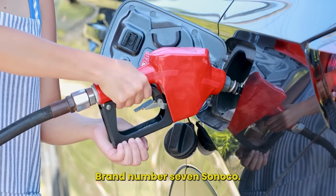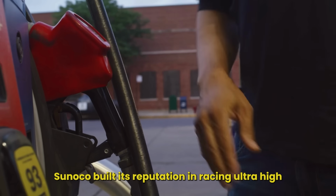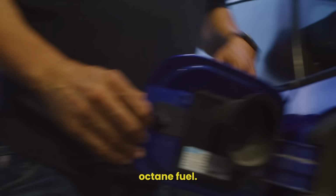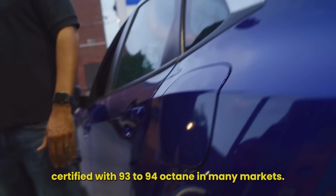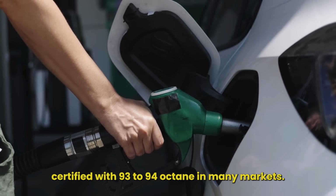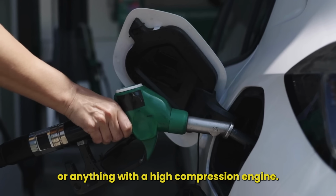Brand number 7, Sunoco. Sunoco built its reputation in racing. Ultra-high octane fuel. Performance enthusiasts swear by it. Top-tier certified with 93 to 94 octane in many markets. That matters if you drive a turbocharged car or anything with a high-compression engine.